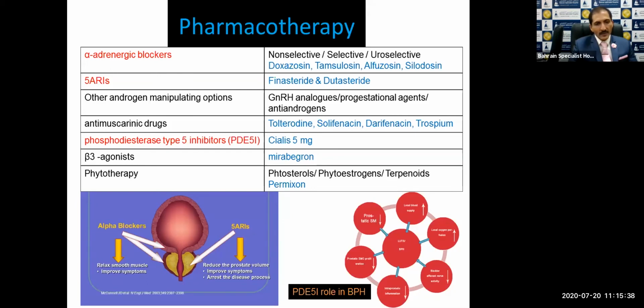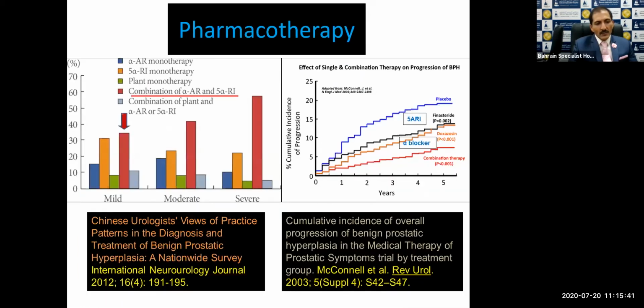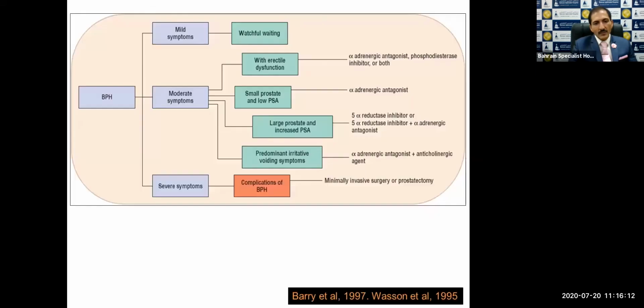a multitude of mechanisms. The most commonly used in practice are the combination, and you can see that as the symptoms increase, they are widely used. Of course, those with severe symptoms and not responding to treatment usually end up in surgical treatment or interventions. On the right side, the cartoon shows the biggest benefit is always with a combination rather than either the alpha blocker or 5 alpha reductase inhibitor individually. So this reduces the risk of progression.